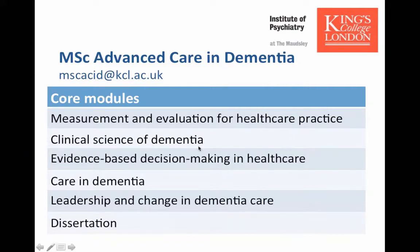Clinical science of dementia also starts at the beginning of the course, and it's interwoven with the weeks that you will spend doing the measurement and evaluation module. This is a very core module which is taught at the Institute of Psychiatry and is led by a couple of our clinical academic psychiatrists. And as the name suggests, what you'll be expecting to learn on that course is all about the normal way a brain works and what types of things happen when somebody has dementia, and being able to differentiate the different types of dementia, so the biology of what happens during dementia. You'll hear about pharmacological interventions in dementia, and you'll also hear a little bit about clinical trials as well.